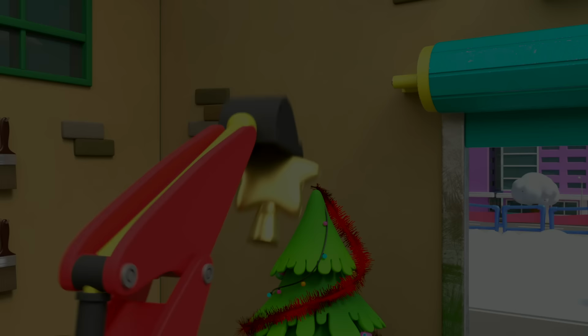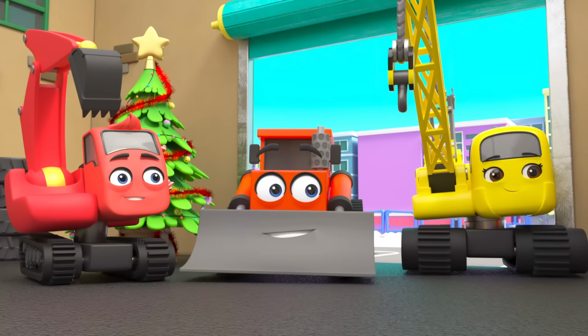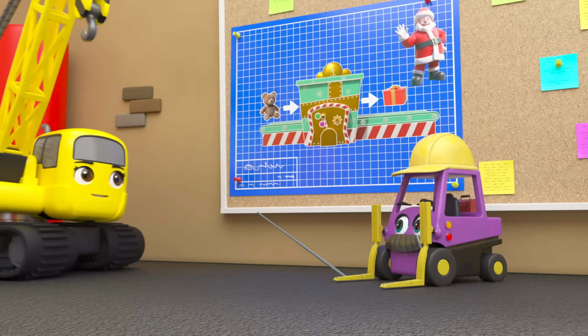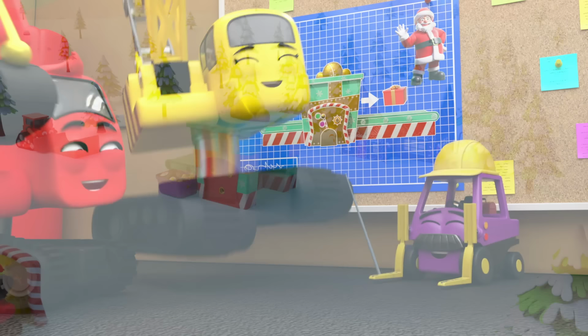It's Christmas time at Construction HQ, and everyone is really excited. But first, they have work to do. They need to build a present wrapping machine. The presents go in here and come out here. But wait. They're building this for Santa? Digley and Dazey are so excited, they might even get to meet Santa.